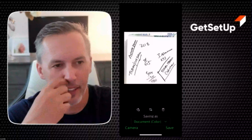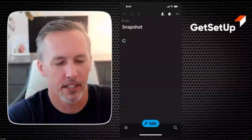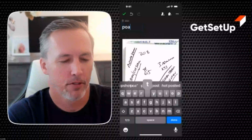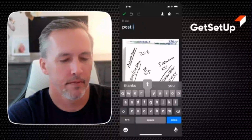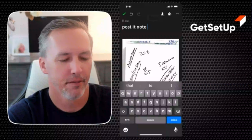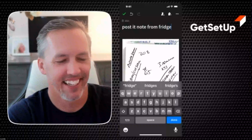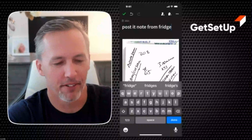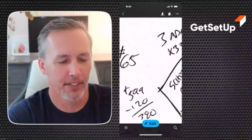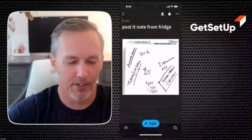So you can do that, and you can hit save, and that goes into a note, and you can give it a name. Let's say Post-it note from fridge, wherever it was, right? And you put it in whatever notebook you want, you hit save, and now it's in there. And now you've got it. And you can even zoom in and see it if you need to. So that's good. And even if you could edit.